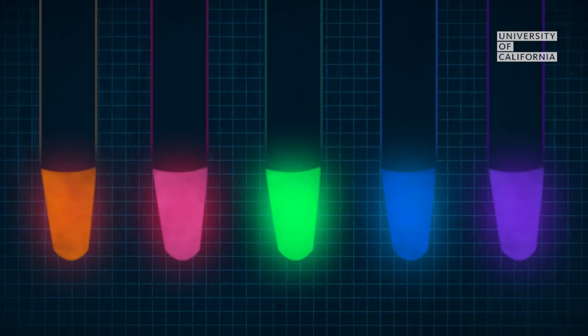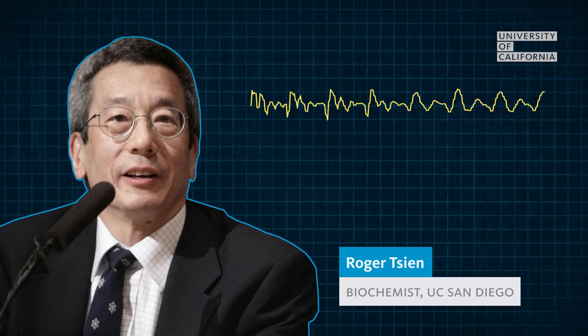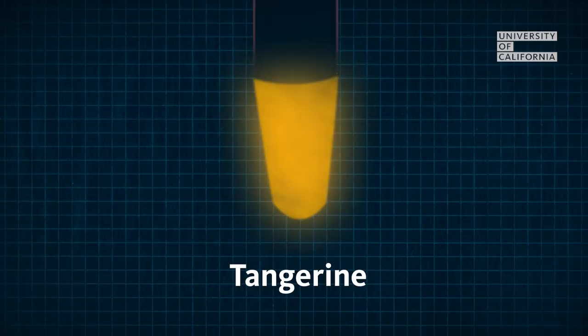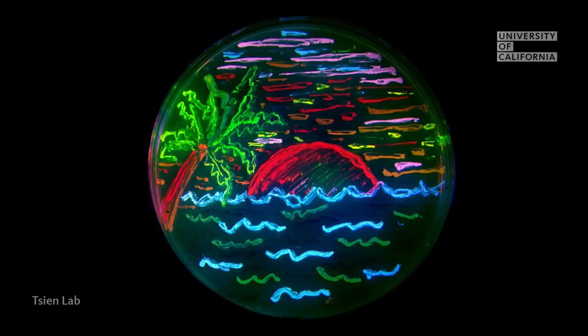"And we then had to come up with names for these, and upon examination of the Crayola website and other consultations, we realized that the simplest, instead of giving them numerical names, were names like monomeric banana, orange, tandem dimer tomato, tangerine, etc., all the way out to plum." This beach scene in a petri dish was made using some of these colorful variants in Roger's lab at UC San Diego. But these glowing proteins aren't just pretty.